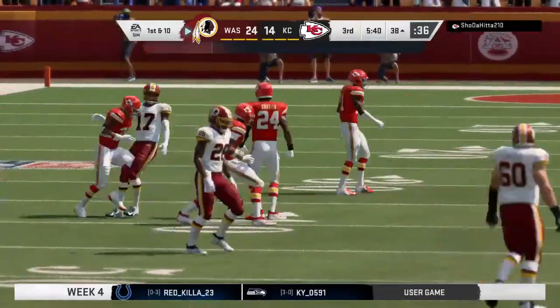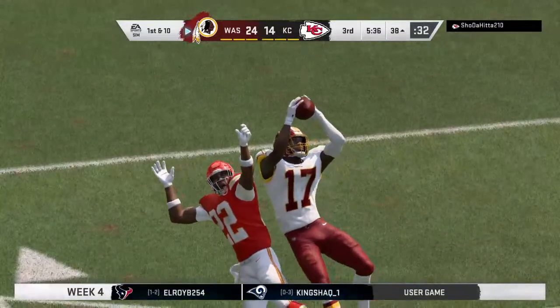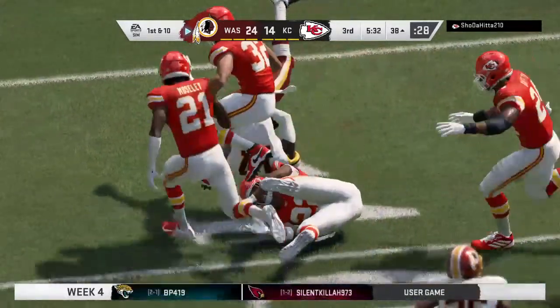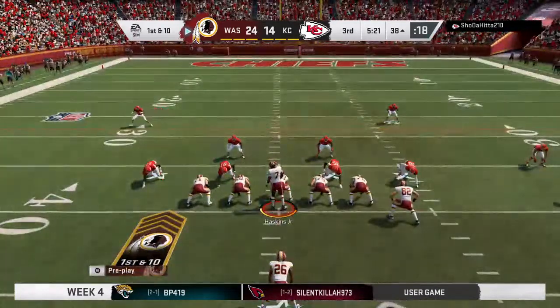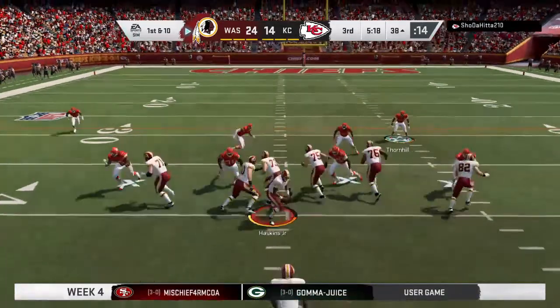Saw cover one. That means it's just a single high safety. So you know if you throw the ball to the outside part of the field, help is going to be a little bit late getting there. And he puts one out there for a big-time completion. So how about that for a chain mover? They're all the way down inside the 40 now for 1st and 10.